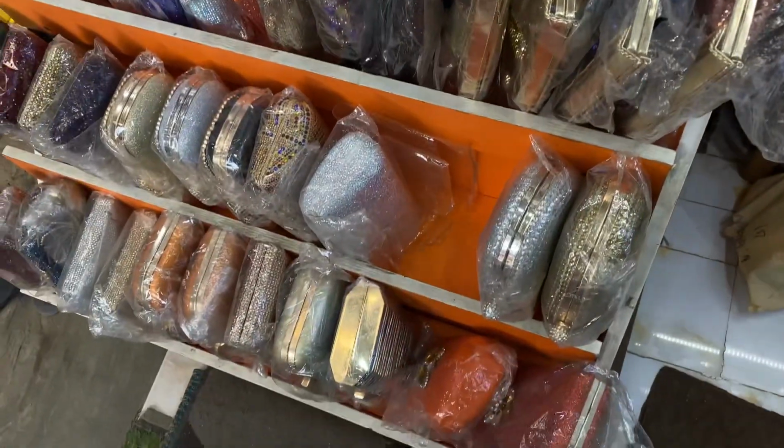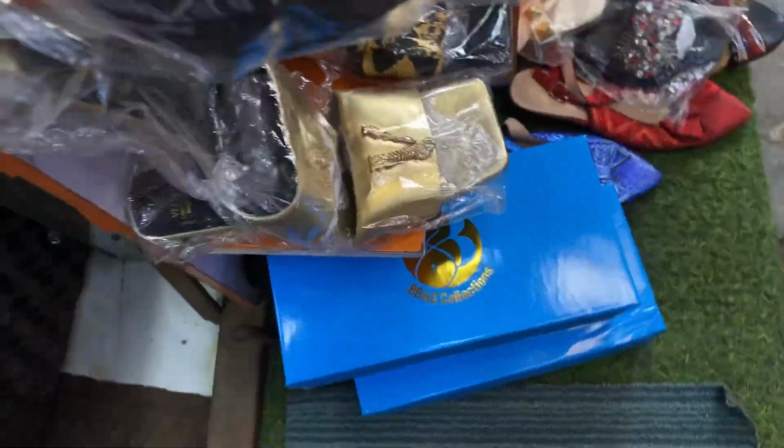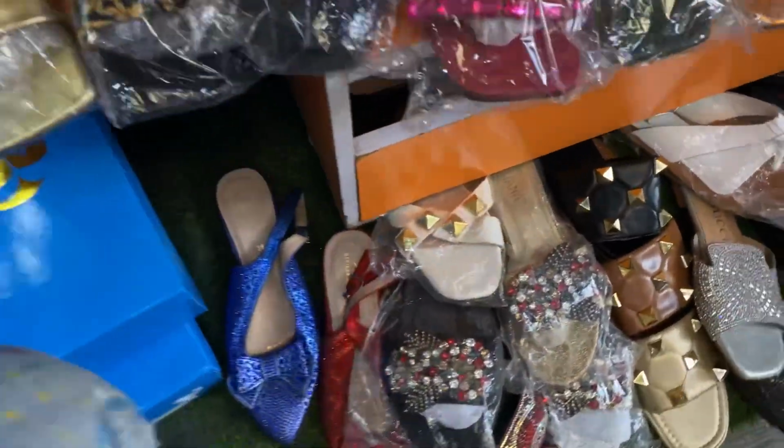Guys, this shop is Buluwaduro shop. Buluwaduro. So let me show you around. Let's start from here.